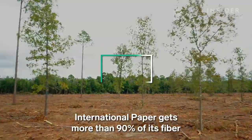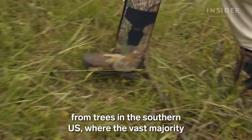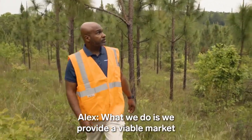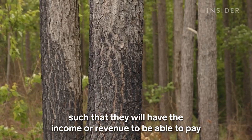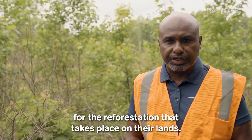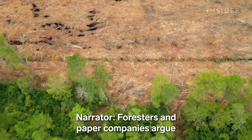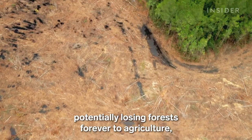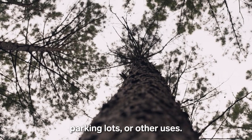International Paper gets more than 90% of its fiber from trees in the southern US, where the vast majority of woodlands are on private property. What we do is we provide a viable market for that landowner's trees such that they will have the income or revenue to be able to pay for the reforestation that takes place on their lands. Foresters and paper companies argue that without that market, people might just sell their land, potentially losing forests forever to agriculture, parking lots, or other uses.